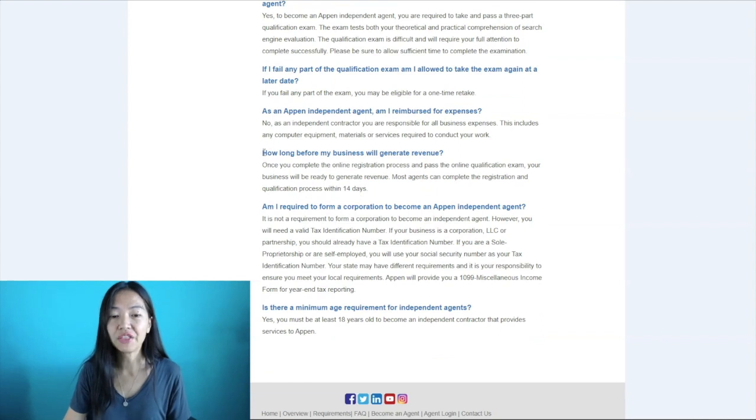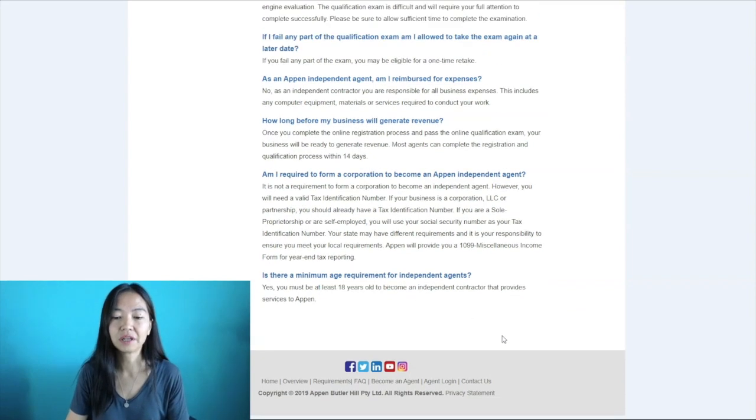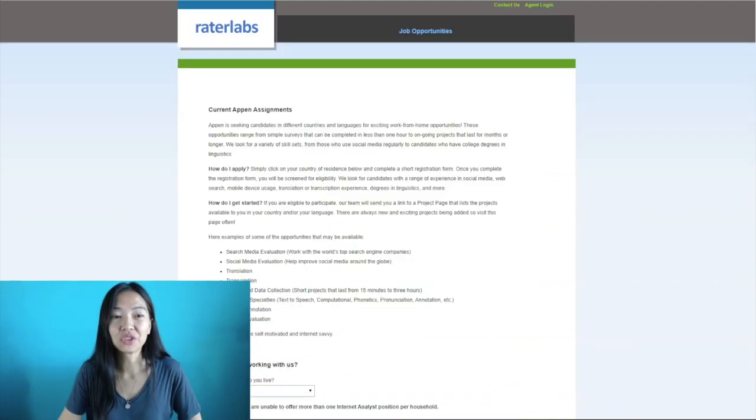So once you get on though, how long until my business will generate revenue? Once you complete the online registration process and pass the online qualification exam, your business will be ready to generate revenue. Most agents can complete the registration and qualification process within 14 days. So that's not very long at all. And then you need to be at least 18 years old, basically an adult, to be able to work with Appen. So the next site I was going to also show you is called Raterlabs. And Raterlabs before was its own company, but now they are a part of Appen really.